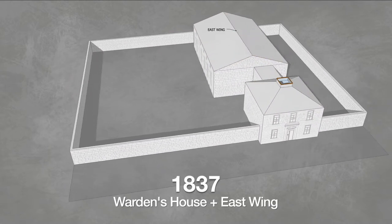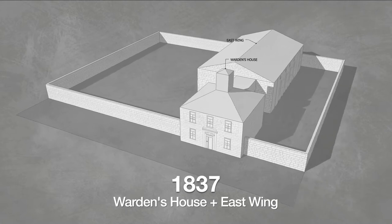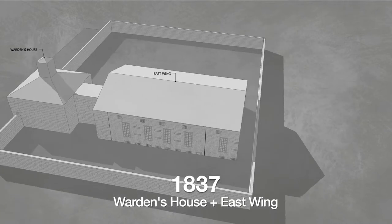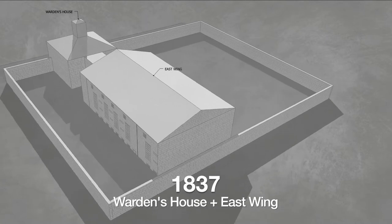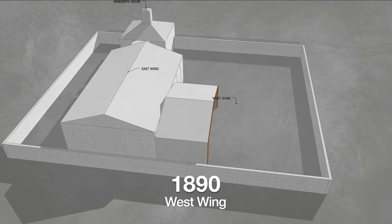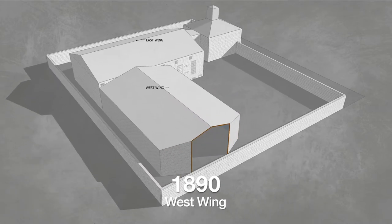By the year 1837, the warden's house, the east wing, and a perimeter wall enclosing these two structures are complete. Between 1870 and 1890, Newark's population grows significantly, forcing the construction of a new west wing, which almost doubles the jail's capacity.